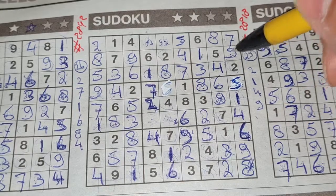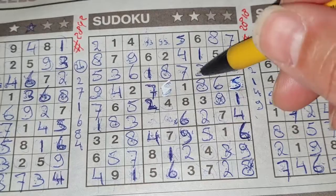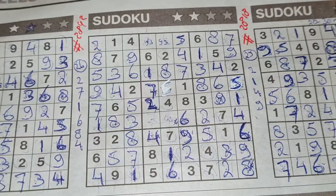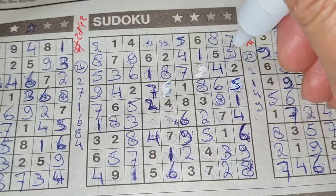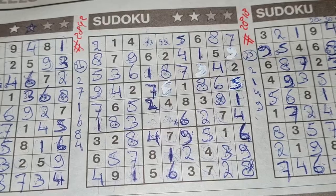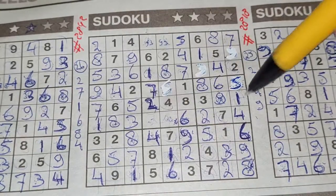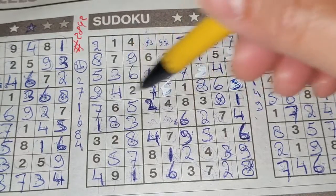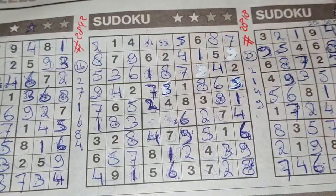And this box. I need to switch those two, yes. Three and a nine. So now we have a five here, so one box left in this row should be a three. Okay, now it's correct.